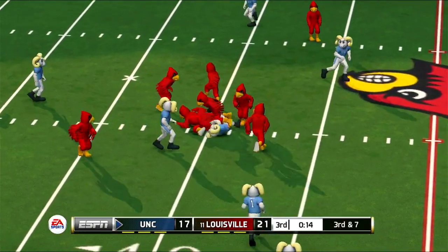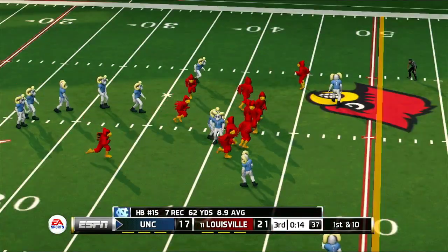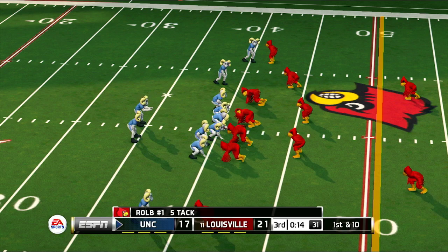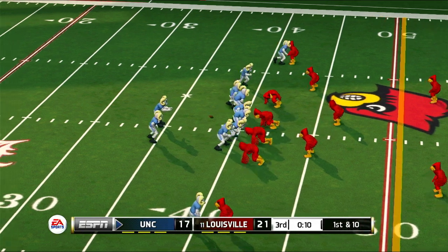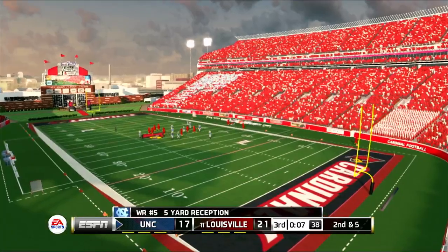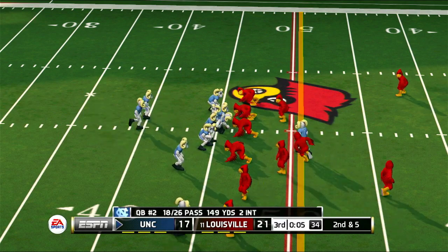He's got space to work. Brought down around the 40-yard line. That makes it 10. Check, check, fire, fire, fire. He's knocked down at the 45. That brings him second and 5.